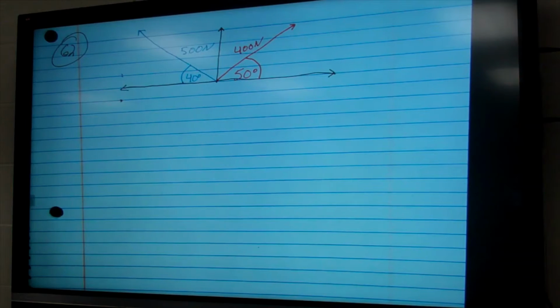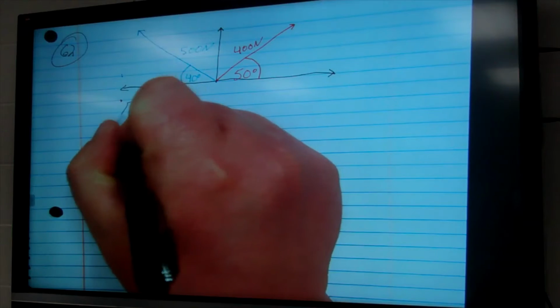Alright, so now in this we're trying to find the net force. So in order for us to find the net force, I can't find my book.